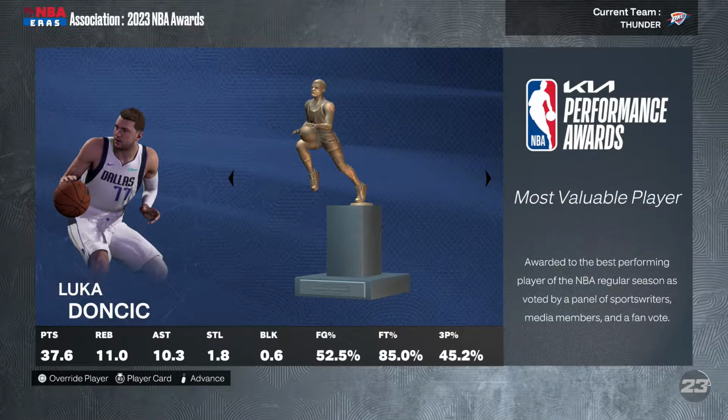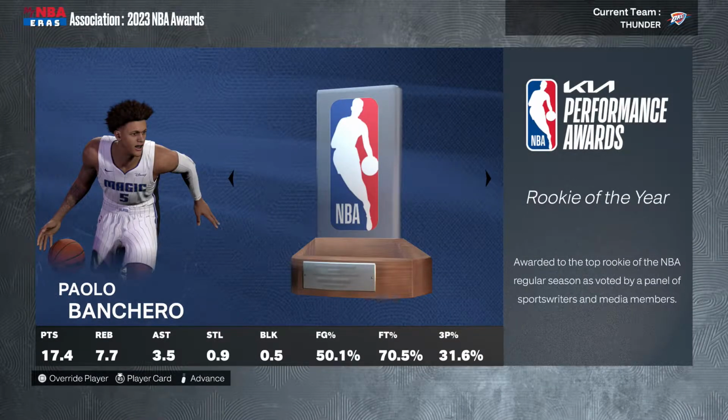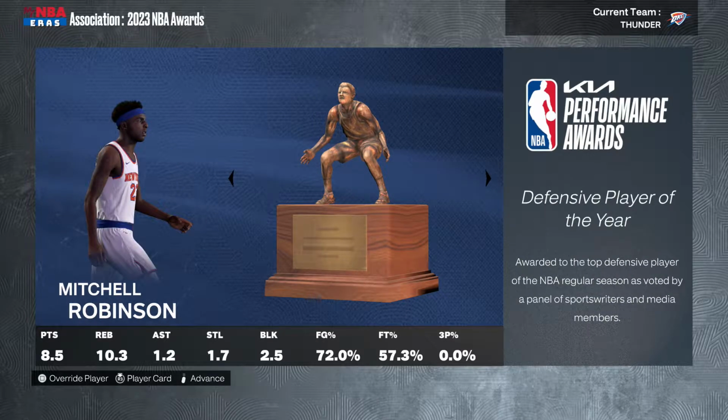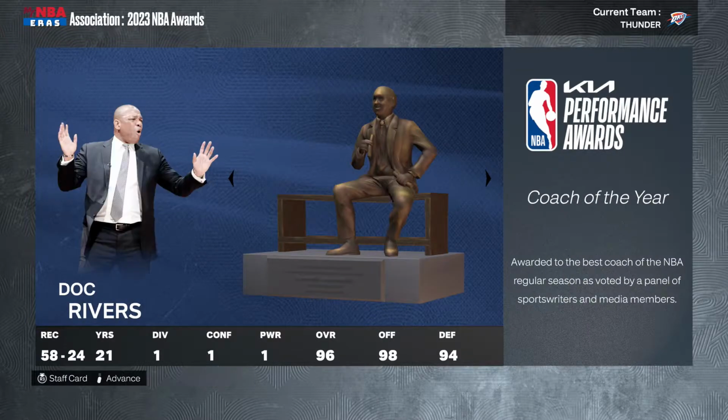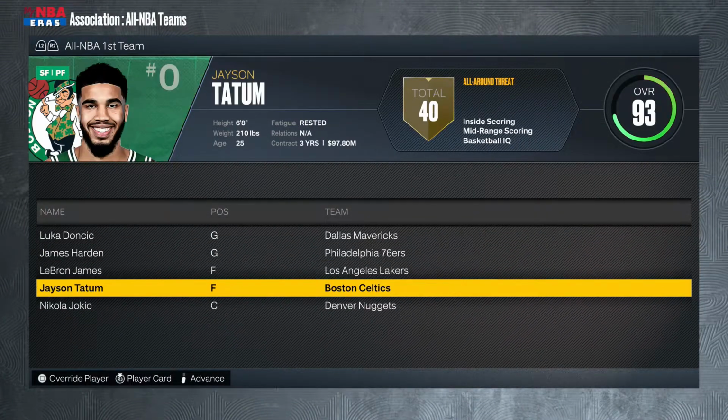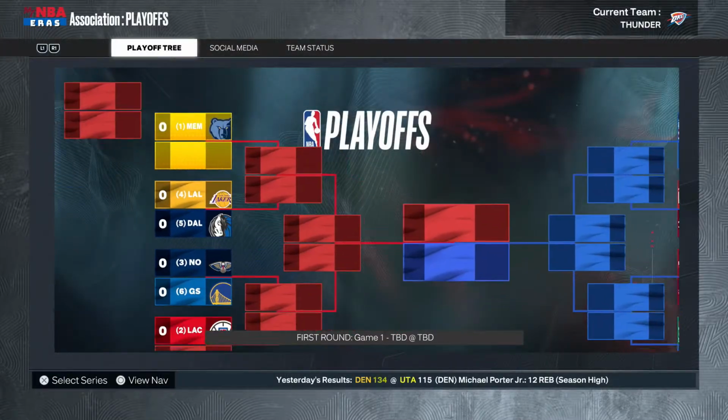There's Luka, 37, 11, and 10. Paolo Banchero does win Rookie of the Year. Ben Simmons, 6th Man of the Year. Mitchell Robinson, Defensive Player of the Year. Bones Hyland, Most Improved. And Doc Rivers is Coach of the Year. Tyler Jamison is old. Yeah, there's no point in even looking at awards.